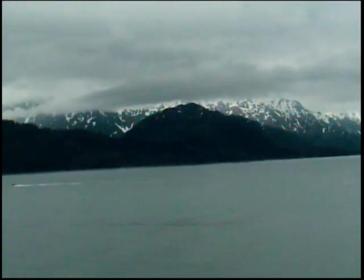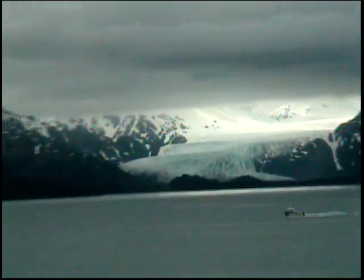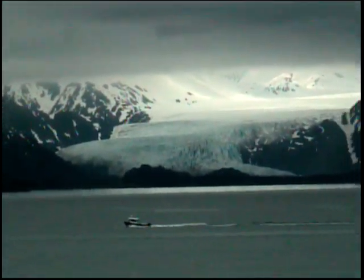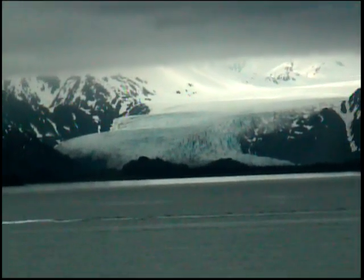There's a seal. Well, we're getting closer to our destination of Whittier, and the skies have cleared some. They've at least moved up a little higher. We were able to see a little bit more land, and there's a glacier over here. I'm not sure which one it is, but we'll have to look it up and see. It's a pretty good view, though, of it.